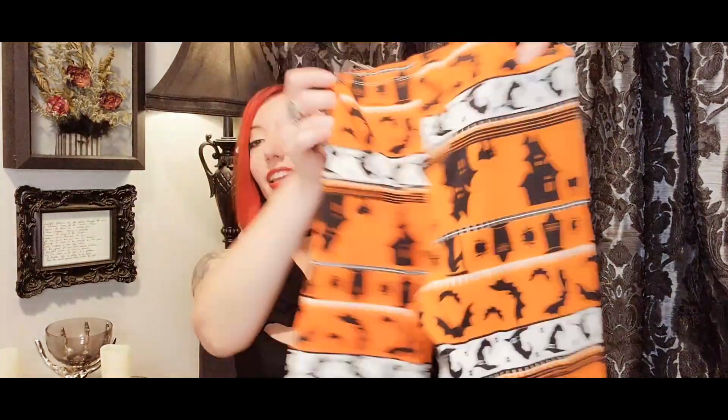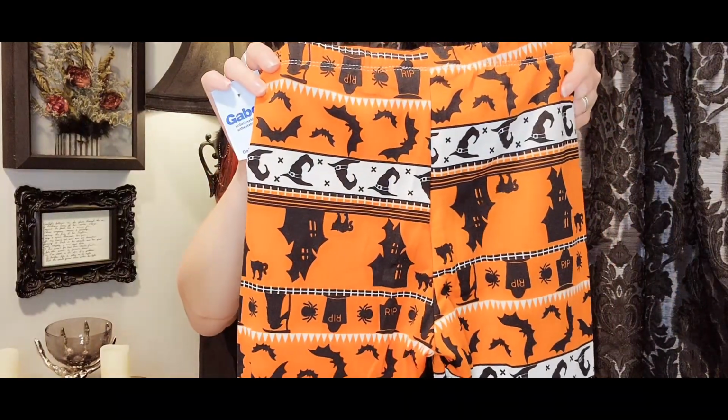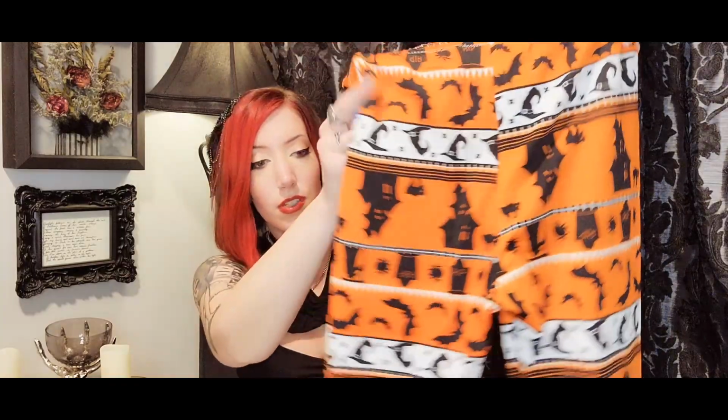But these clothing items I got for my daughter. Look at how cute these are. Aren't those precious? There's witch hats and little haunted houses, headstones. What else is on there? Spiders, bats, a whole little Halloween motif there. These are little leggings, obviously, and they were $2.99. The inside's fleecy, very comfy. I think she's going to be excited about that.